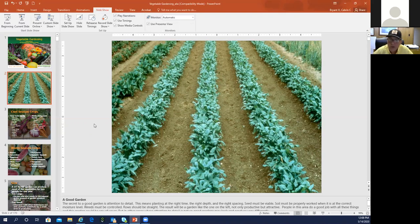So kind of an intro to doing a vegetable garden is doing your homework and paying attention to detail before you ever plant the first seed or set the first transplant out in the garden.